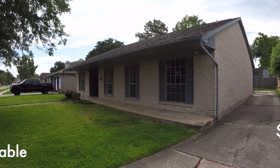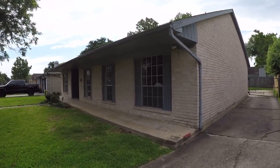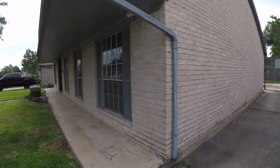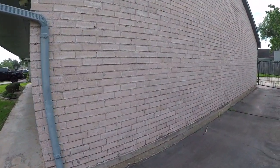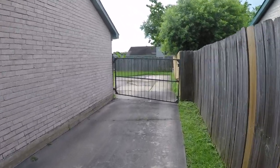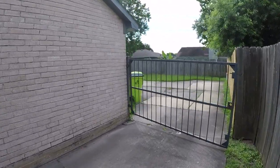Exterior-wise, it's mostly brick. That's a very nice touch. It does have a little wood along the fascia of the soffit, and there's a tiny bit of wood rot, but that's pretty minor. Could probably stand to have the exterior power washed. You have this long drive and this gate that brings you to the back of the home. I'll come back here and show you the back area.